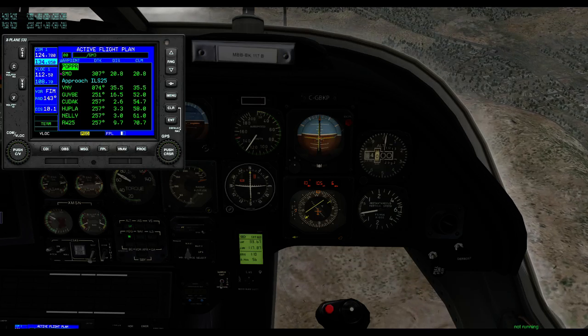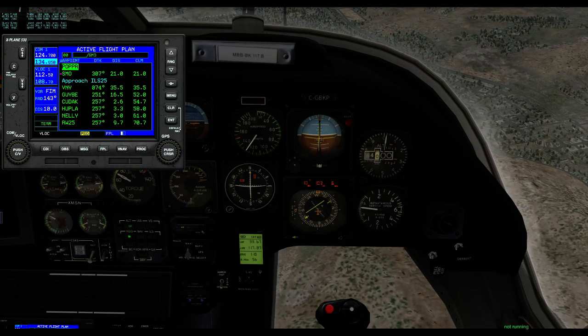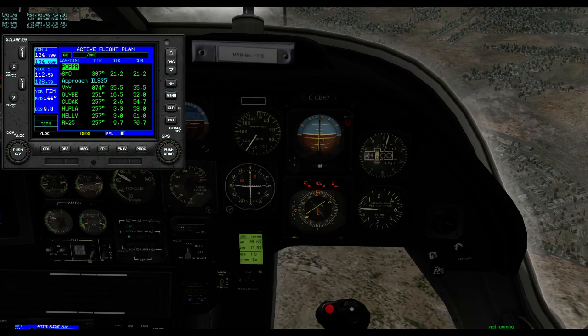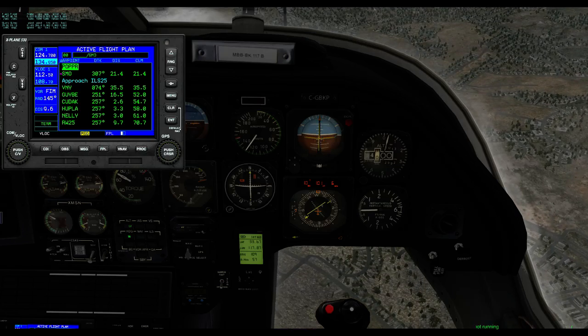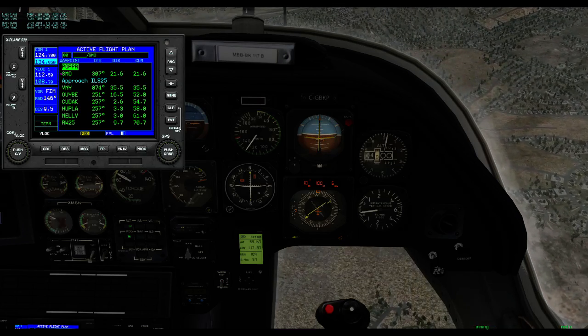Skyhawk 48 Echo, turn left heading 350. American 4355, we're not on the glide slope yet. Papa, good afternoon, request taxi to Papa. It works. We've been cleared to the glide slope. Left 350, 48 Echo. American 4355, Los Angeles Ground, Wing Park. Let's see how we're doing for the glide slope.